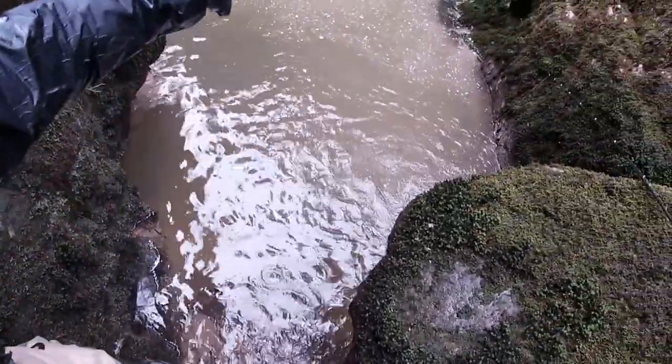Oh my goodness. I'm standing on the skinniest piece of sand right here, and it's like 10 feet deep right in front of me. I gotta get out of here. I gotta climb back up this thing. I slid down on my ass, so let's get out safely, guys. I'm gonna turn you off.